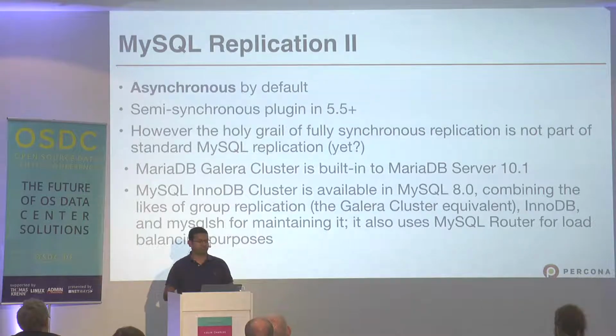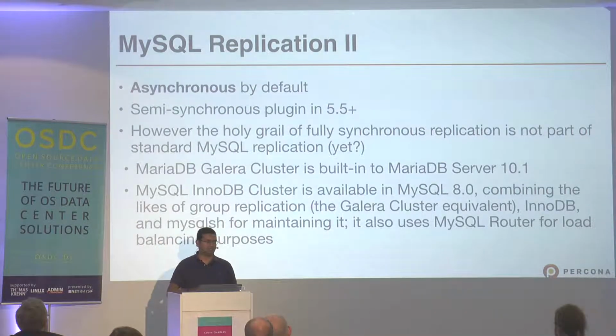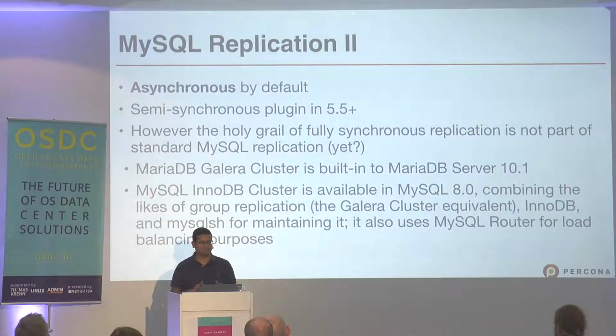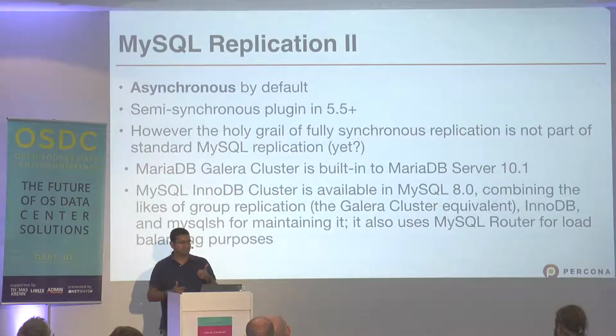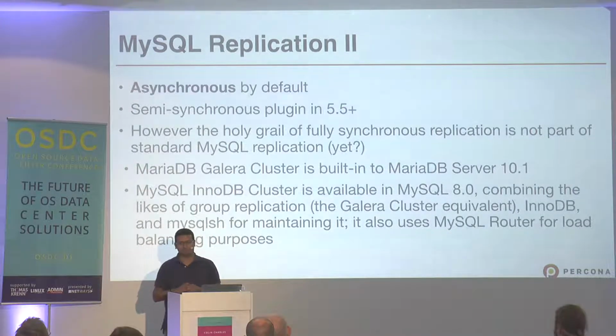MySQL replication is fully asynchronous by default. That means a master will get a commit, and then it will continue saying OK to receiving more commits and telling the application you could send more stuff over without guaranteeing that any slave has received this. Now, this is great because it's fast, it's easy to set up, but it's also bad because if the master happens to crash, you've lost data till the master comes back up again. So this means you're extremely reliant on said master.